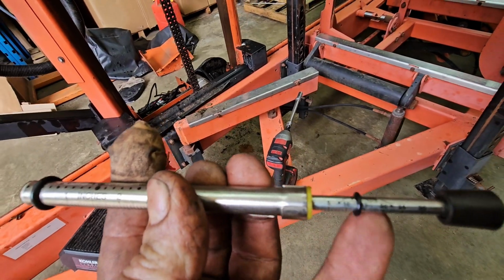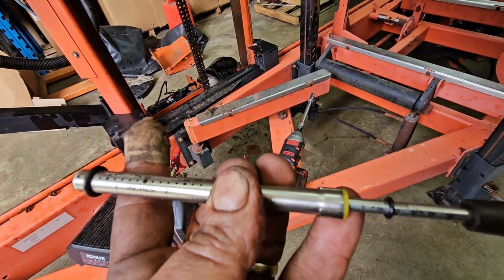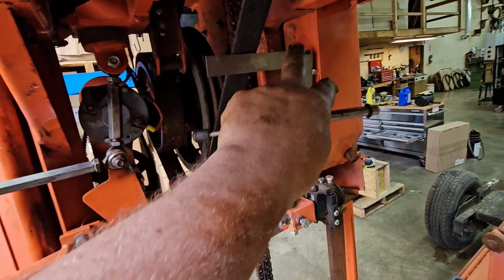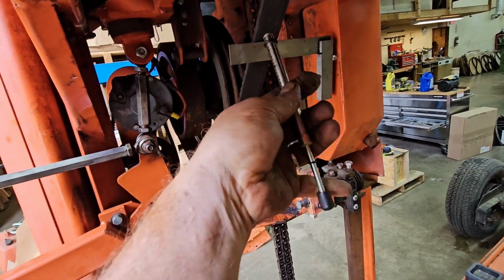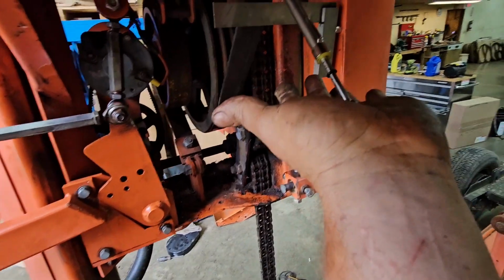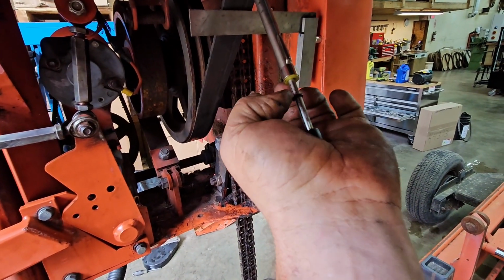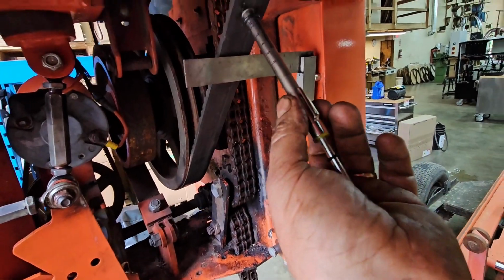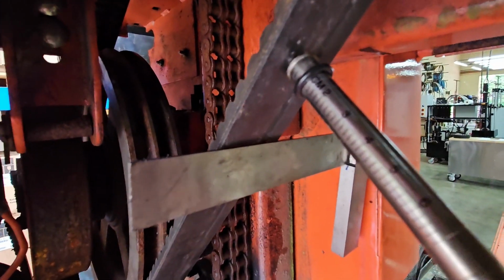The G38s are 17, but same thing, about 1/4 to 7/16 deflection. The newer mills with the throat cover on it, they've got a little access panel here you can take off, and you would put this in the center of the belt and push until this O-ring here goes flush to the body of the tool, and then measure how much deflection.